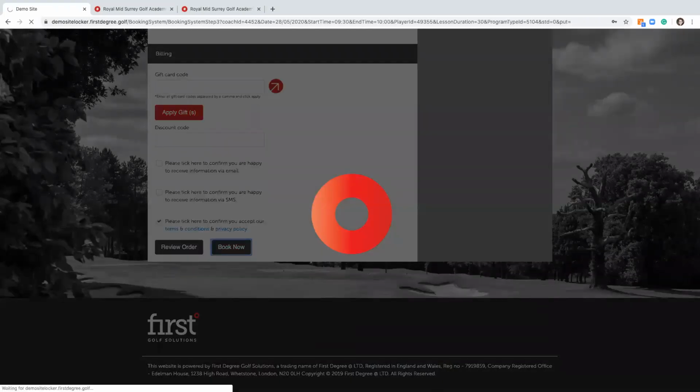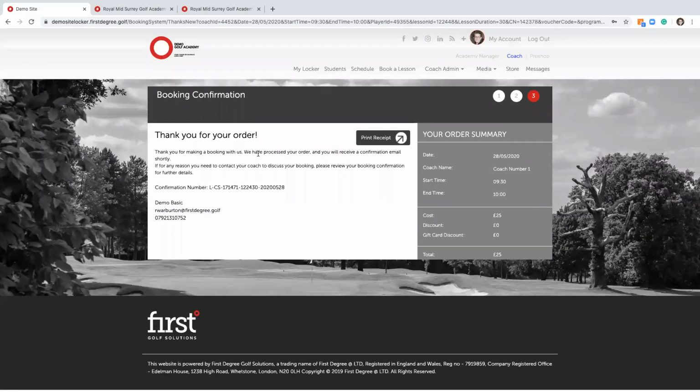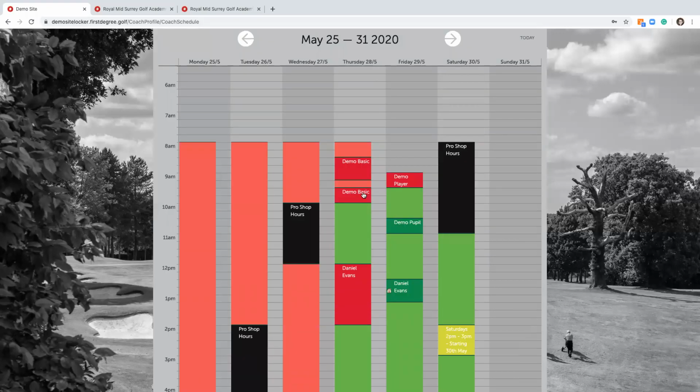To process the booking, you simply click Book Now. The red circle will appear, which is indicating that the booking is being processed. And then the page will refresh and it will indicate that it's been processed. It's at this point that you'll receive a confirmation email and the customer will also receive a confirmation email as well. Navigating back to the schedule, we should see that booking appear within the schedule, which it is just here on the 28th.